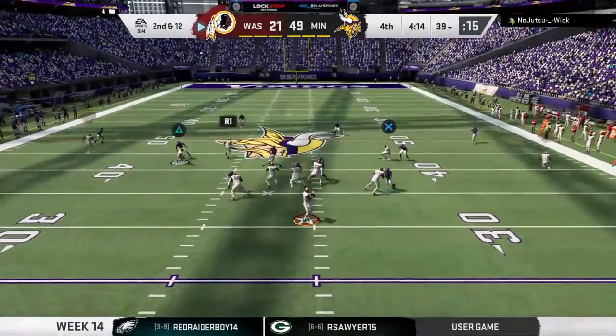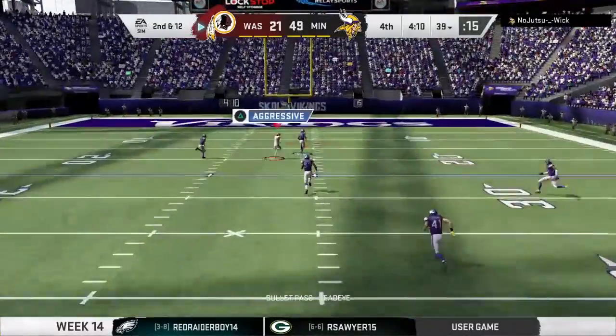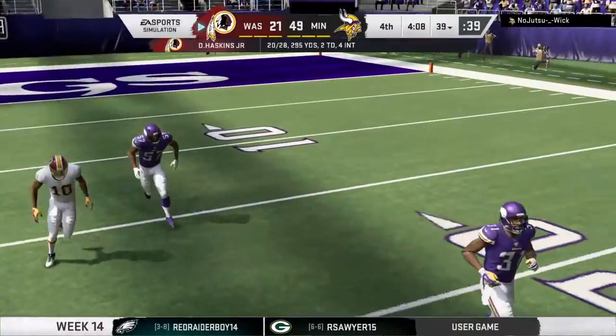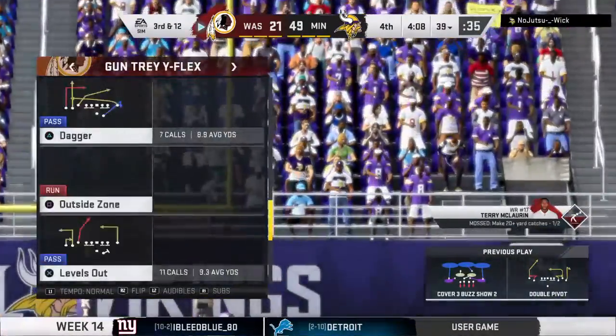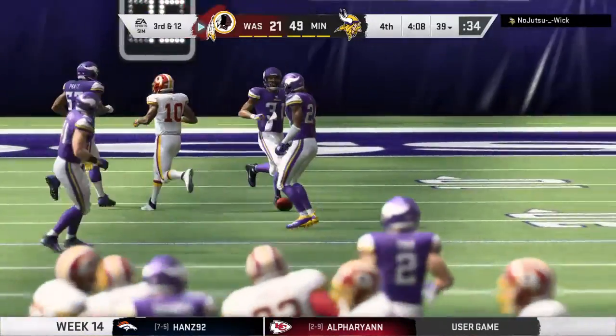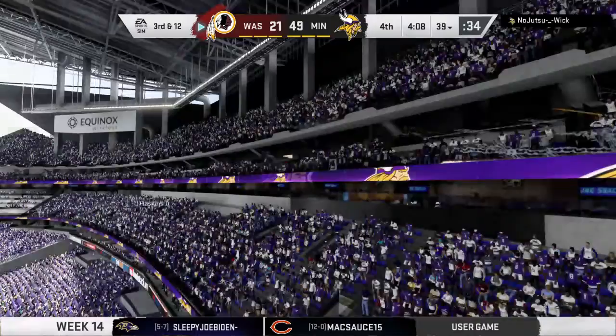On 2nd and 12, Haskins slings this deep from McLaurin. That's incomplete. Nearly another pick. My goodness. This defense was definitely alert to the possibility of the deep ball, and they were more than ready for it. They've got the lead, 4th quarter. Maybe can expect more passes like that downfield.